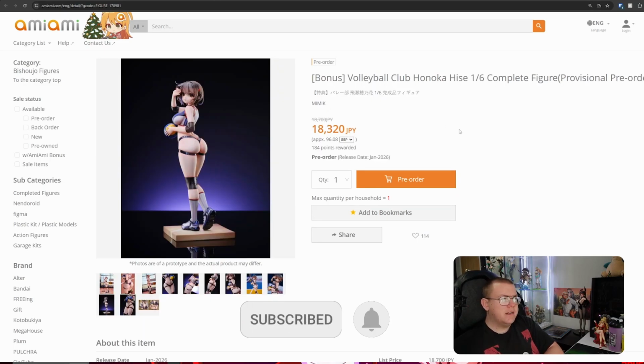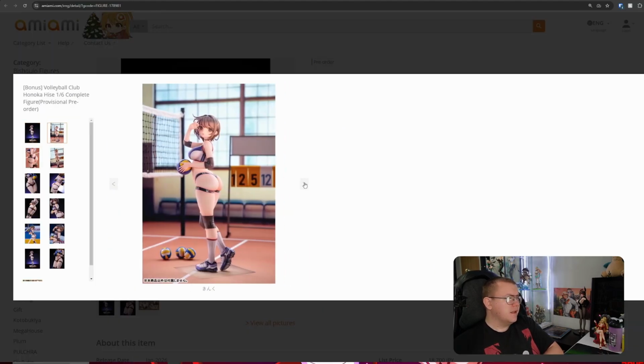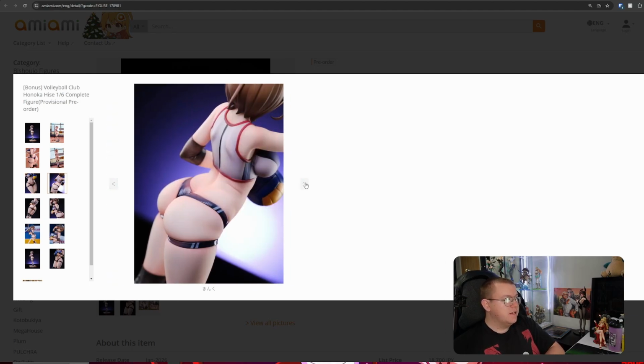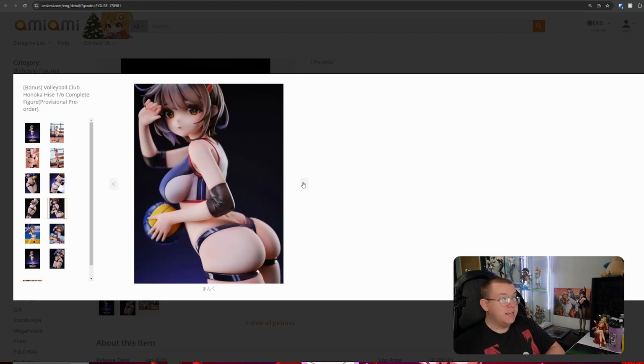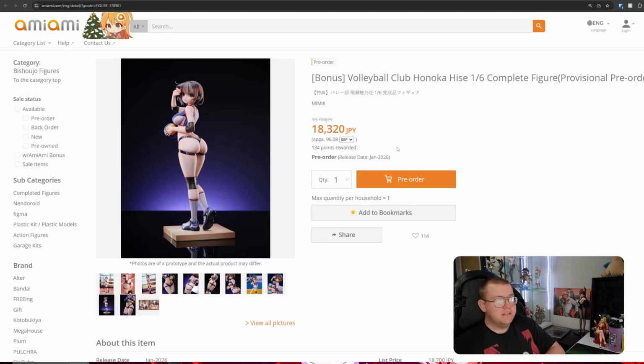Volleyball Club Honaka Highs 1/6 by Mimic, 18,220 yen. January 2026, so you've got a long time, over a year. Yep, in a gym outfit, and all those stretch marks are in the nice places. The sculpting's top notch. Paint job looks really good as well, with a nice matte finish on the outfit. And the bands obviously are pinching where they need to pinch. Very good looking figure, I think. Very nice attention to detail.